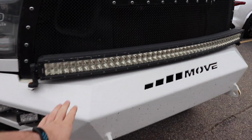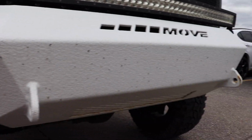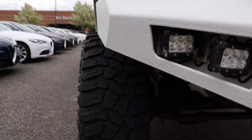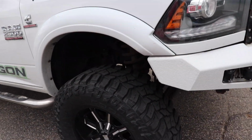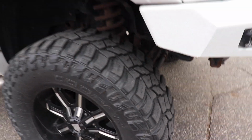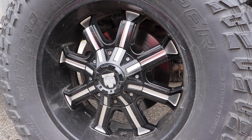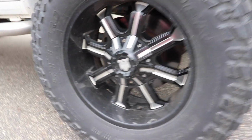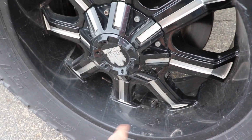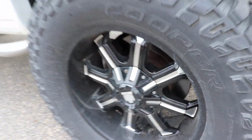You do have an aftermarket move bumper with LED fog lights. You do have shackle mounts right here. Gives you tons of room to fit this 37 13.5 R20. I believe it's a Cooper Discoverer on 20-inch Mayhem wheels. I don't know the specific offset. I believe it is 20 by 10, so probably somewhere between -24 to -18 would be my guess.